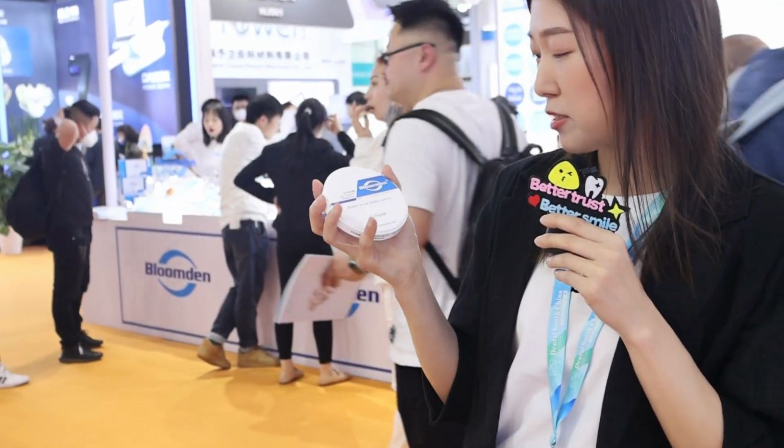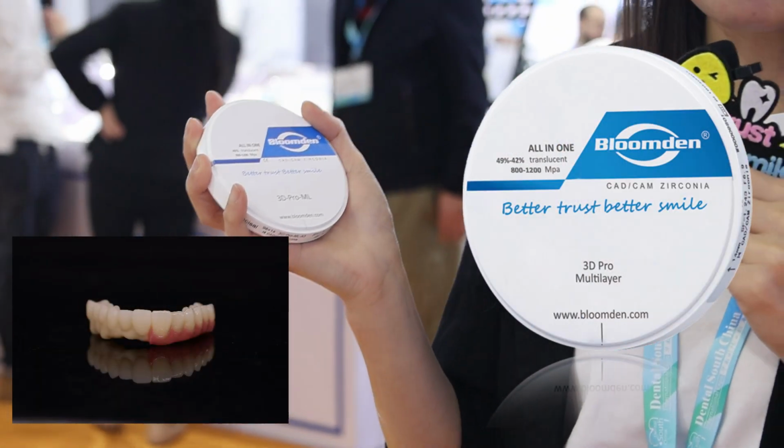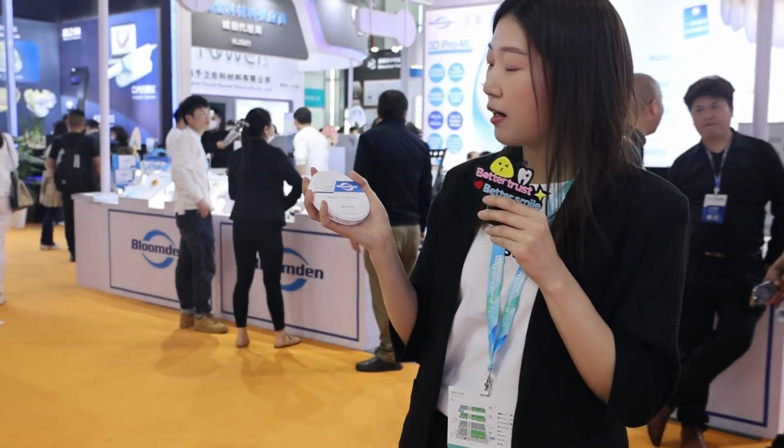Here is our booth. In our company, the best selling model is 3D Pro. More than 90% of our clients have been choosing these products. Why is it so popular? Not only because it has the best translucency, from 42 to 49%, but also because it has superior aging resistance. Even after 5 years of use, the strength can still be kept at 800 MPa.